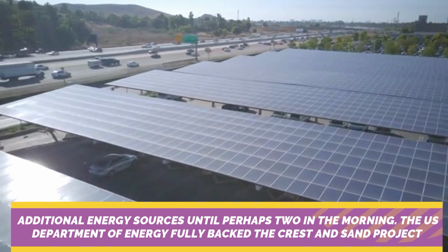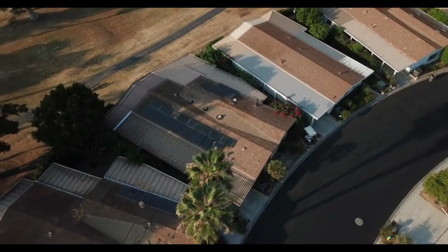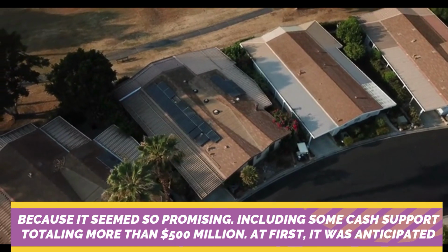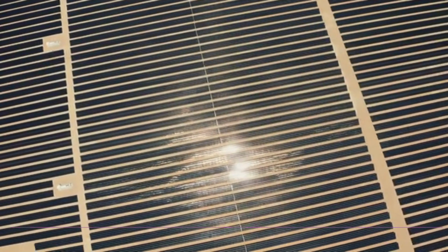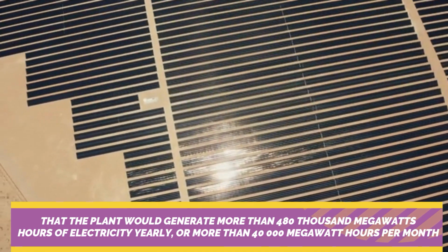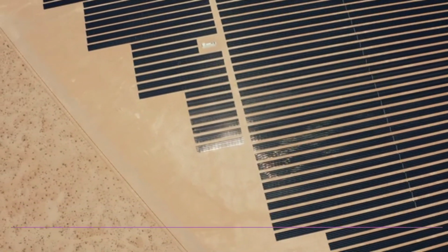The U.S. Department of Energy fully backed the Crescent Dunes project because it seemed so promising, including some cash support totaling more than $500 million. At first, it was anticipated that the plant would generate more than 480,000 megawatt hours of electricity yearly, or more than 40,000 megawatt hours per month.